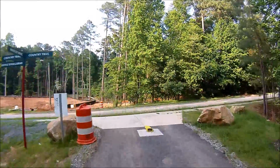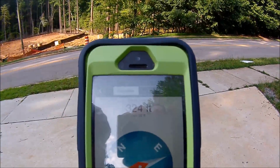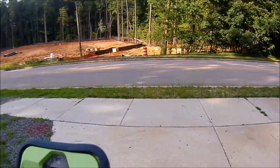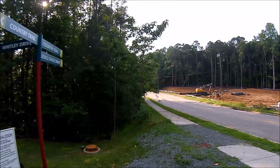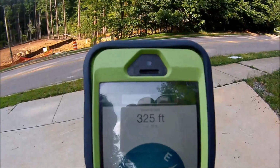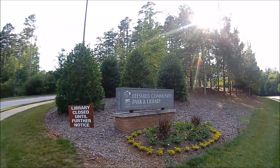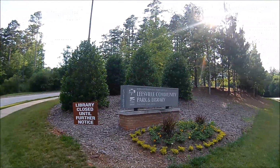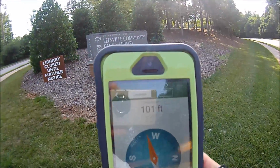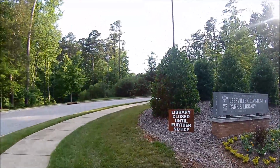Alright, we'll stop and check the compass here. So I'm now at the end of this trail here. It looks like I am at 324 feet west here, which is near this library. And we can try to locate a geocache called Booksmart. So this geocache is located very near this Leesville Community Park and Library, and it looks like we're 109 feet away going west.